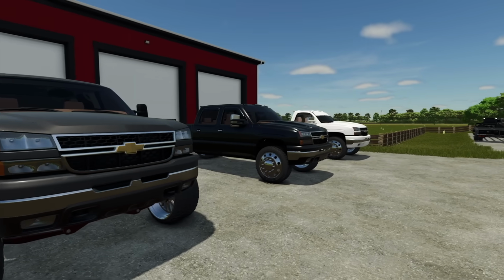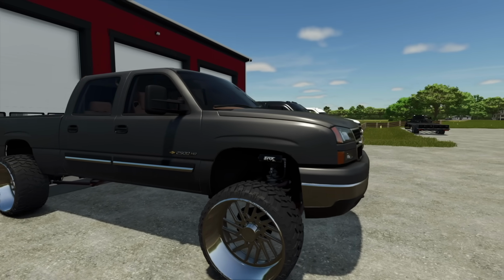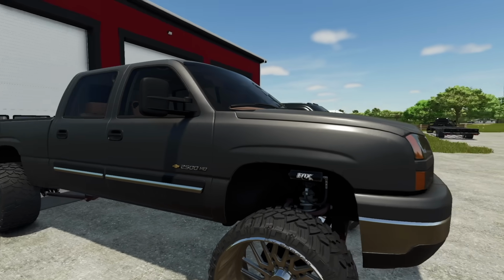That is because we actually didn't do a ton to them. This truck here was the one that we did the most to. It got a wrap, not a paint job. We decided we were going to wrap it. We have a guy that knows how to do wrap in the shop, so we tried it out. I think it looks pretty good.